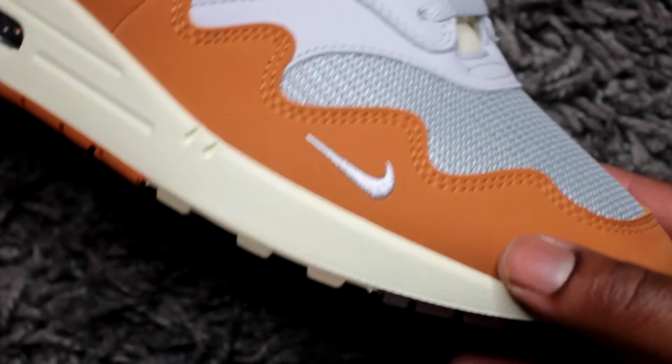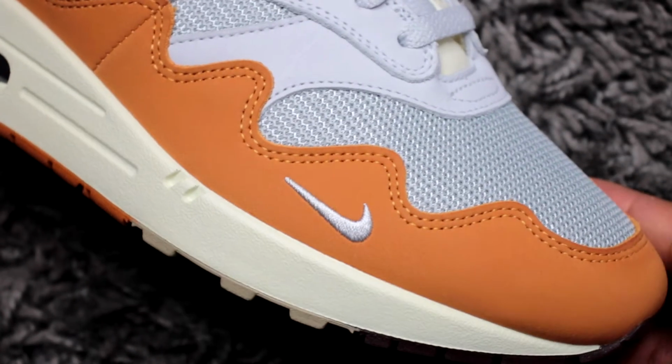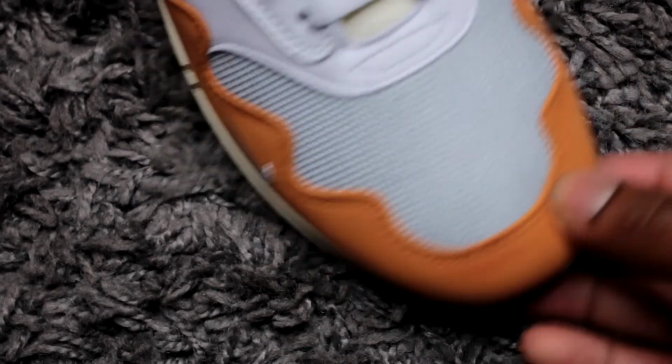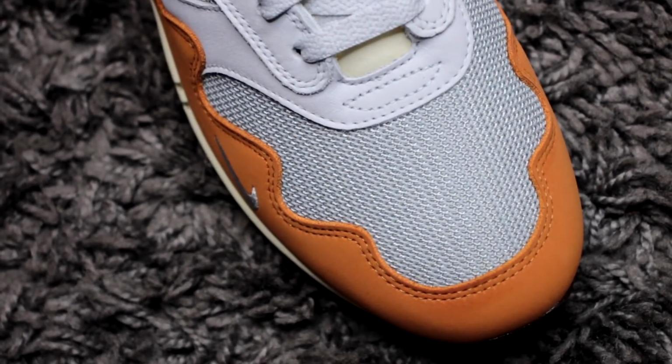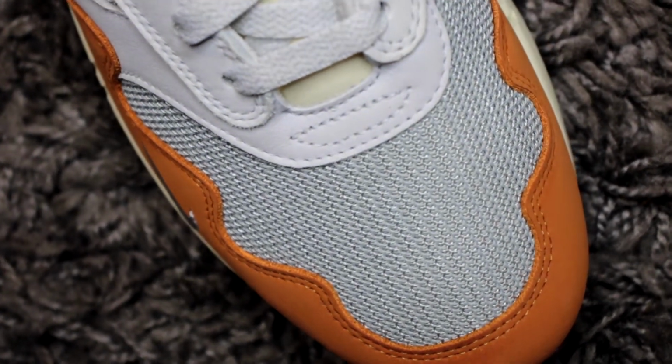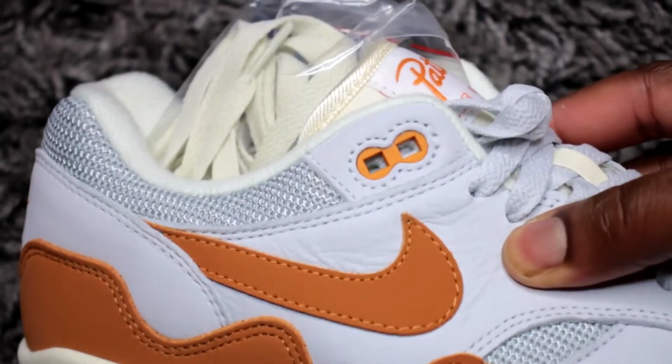Again, you've got this mini swoosh there and this kind of metallic finish, and the toe box is a brilliant mesh. I love mesh on Air Max 1s. I don't know, something about the mesh on Air Max 1s on the toe box is just so sick. And you've got this platinum color mesh across the toe box. You get onto the uppers, again you've got this nice kind of suede material.